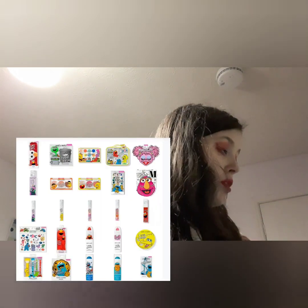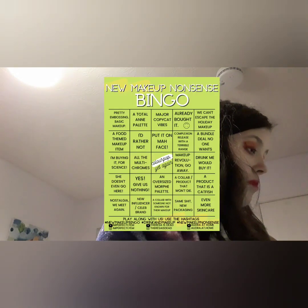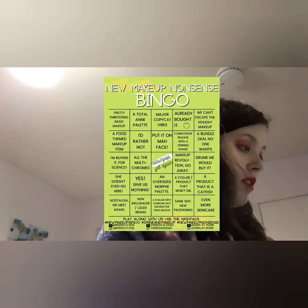So going in with Wet n Wild and their Sesame Street collection. I watched Sesame Street as a kid, not religiously, but I did watch Sesame Street and I quite enjoyed it. I'm gonna put this on Nostalgia We Meet Again because it's nostalgic.